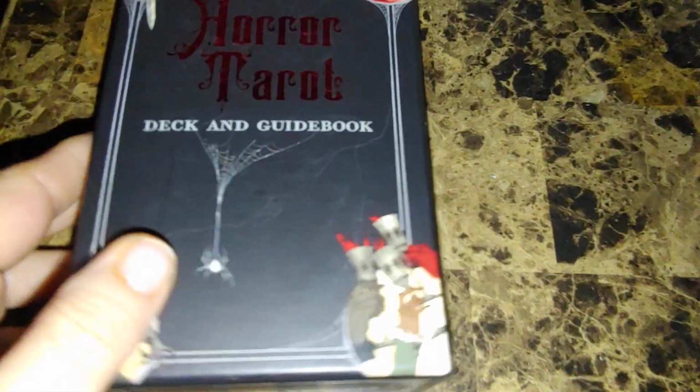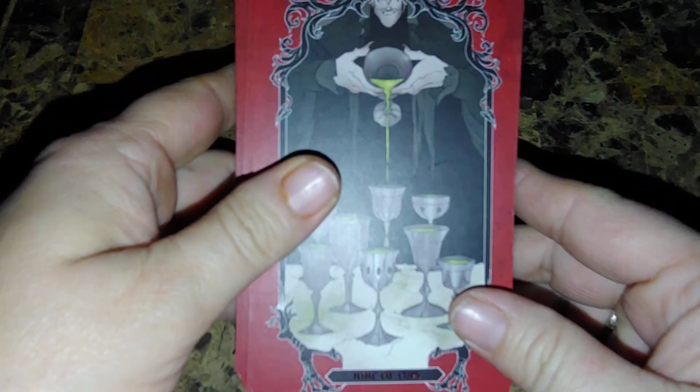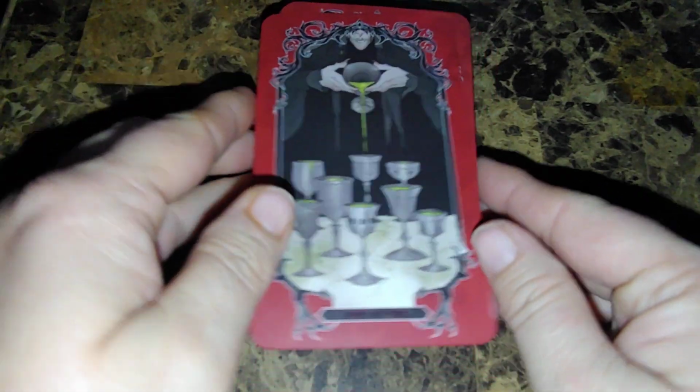Deck 4 is actually, there is another one that should be before this because I got this after. But this is the Horror Tarot deck and guidebook by Inside Editions. There's 2 Inside Editions decks in this video because I don't know. This is a beautiful deck. I've edged it in red to match the backs. Gorgeous. To match the fronts. Everything about this is red.